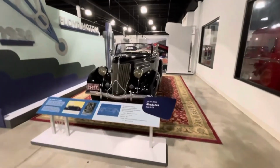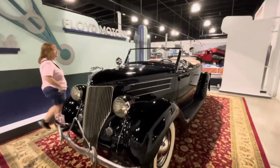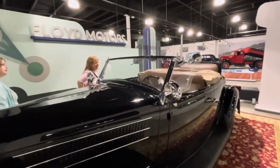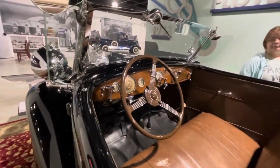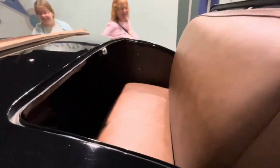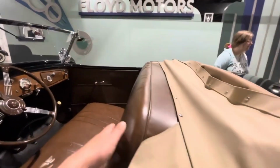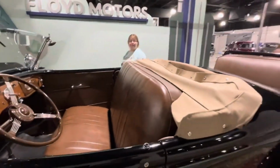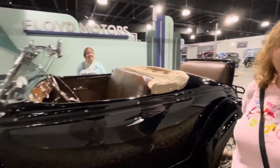So last but not least, we have a 1936 Ford Deluxe Roadster. Oh yeah. This is real nice. I like this one. Got the wood panel dash. And then the back seat pops out with the storage below, so you could actually put stuff in. Have you felt the cushion in the seats? No, I said not to touch, so I didn't touch it.